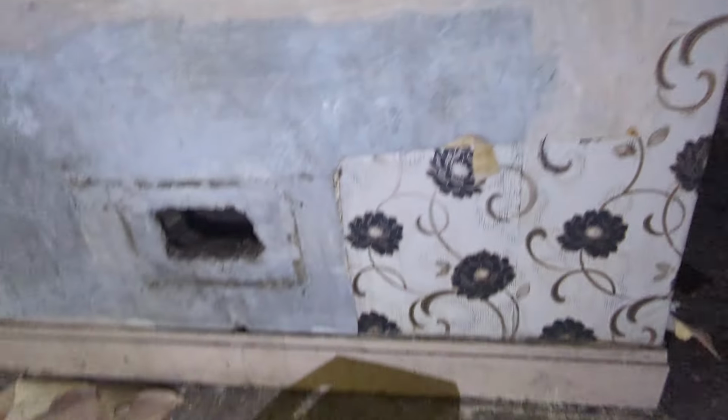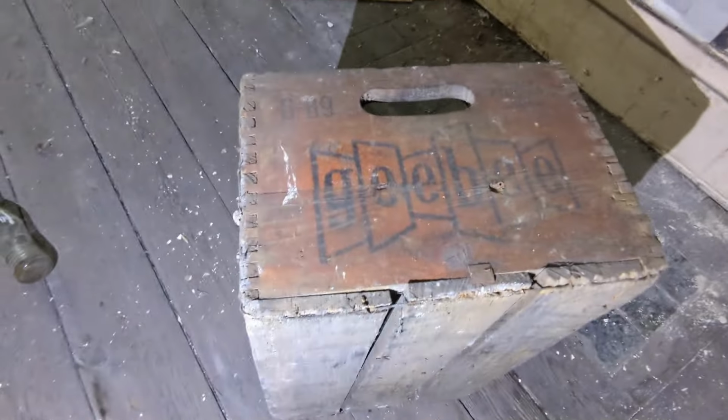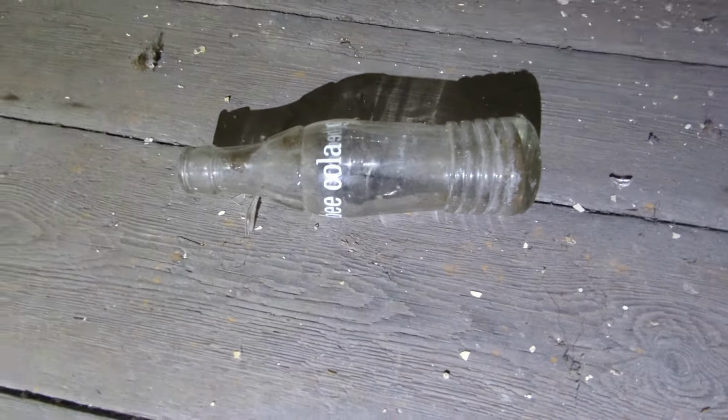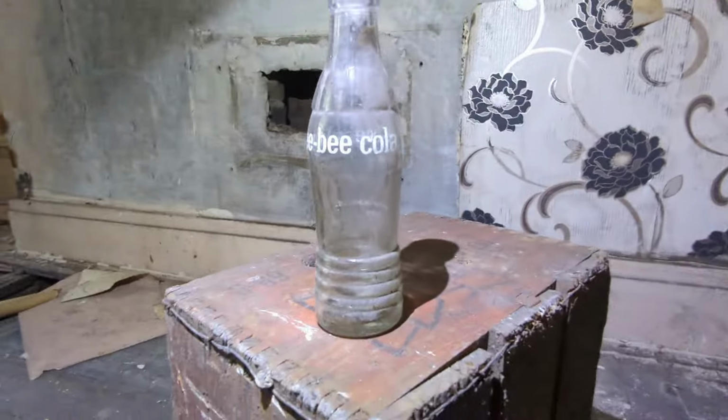Loving this sort of rose, black rose, that sort of flower. Old paper. Very old sort of crate. A GB soft drinks. A B Cola. Actually, B Cola. Yeah, a GB Cola. That's pretty cool.